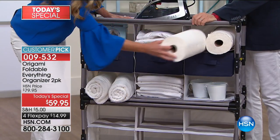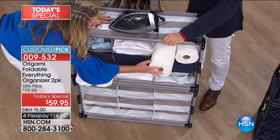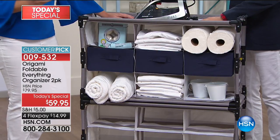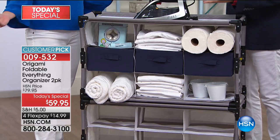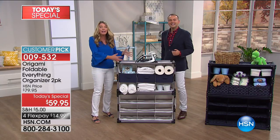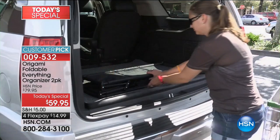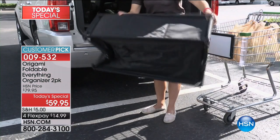Just to show you how deep this is, this is a full-size paper towel roll, and it goes in like this. If you are a big box shopper, not only can you go to the store, they don't even give you, I don't know why they call it big box, they don't give you boxes. No boxes. So you can wheel this out to your car, put everything in this organizer, and then just bring it inside. And now you can take a look and see what you have and what you need.